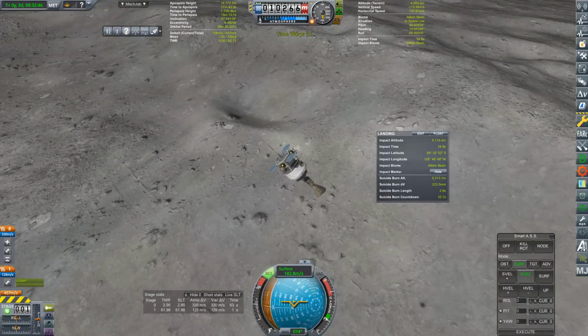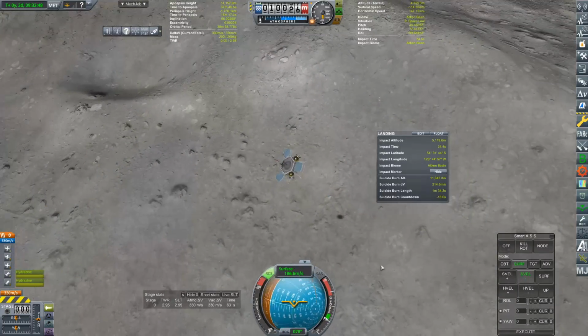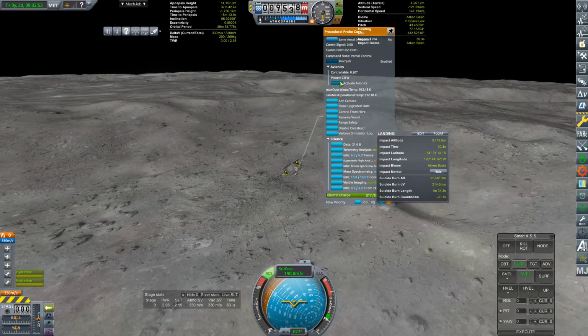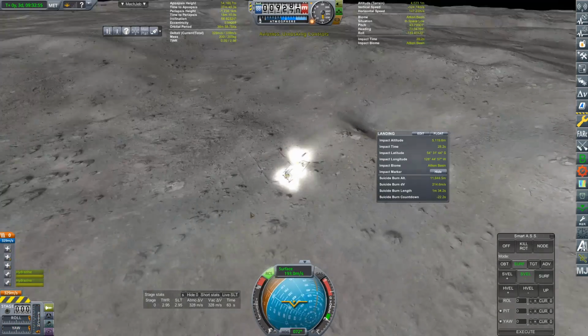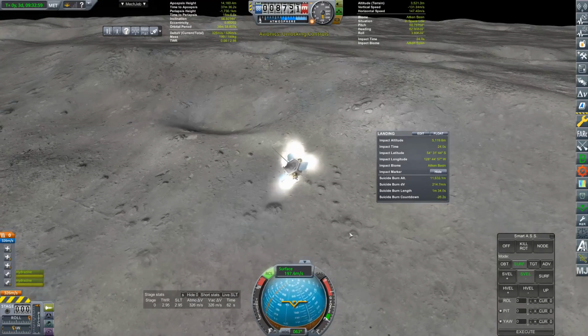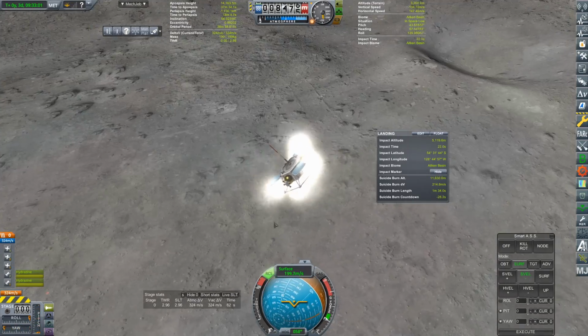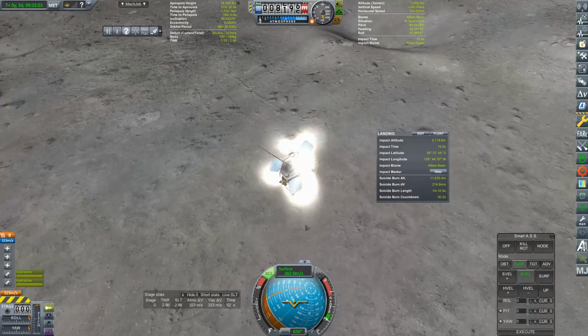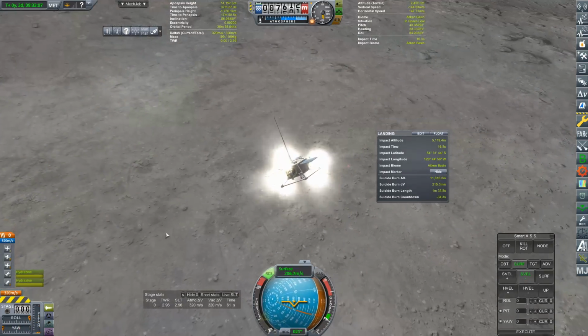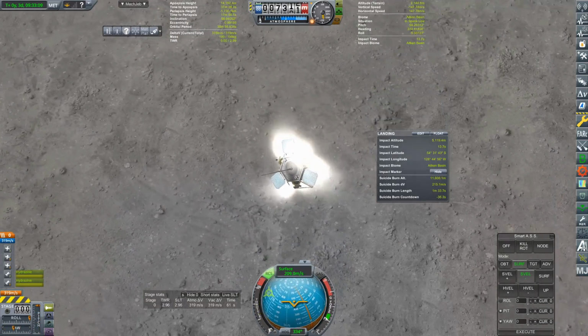Okay, so I'm going to cut that engine and fire it off, and we are now... Oh, right, hold on. Activate avionics. Hey, look at that. Okay. Maybe we're okay. We are still spinning towards freedom, and freedom is the lunar surface in this context. Oh my gosh, I really need you to turn.